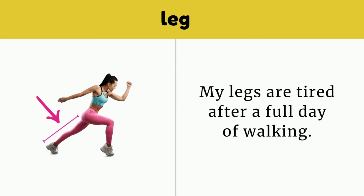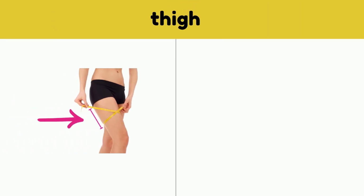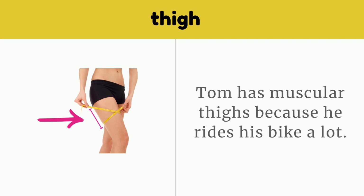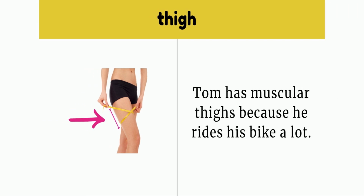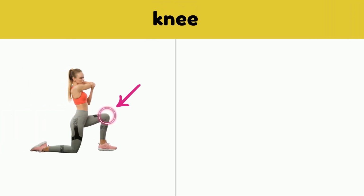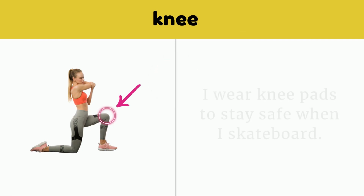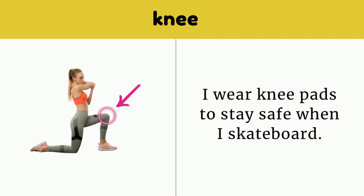My legs are tired after a full day of walking. Leg. Thigh. Tom has muscular thighs because he rides his bike a lot. Thigh. Knee. I wear knee pads to stay safe when I skateboard. Knee.